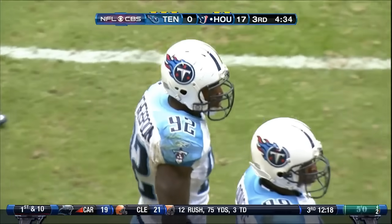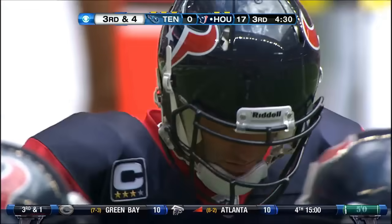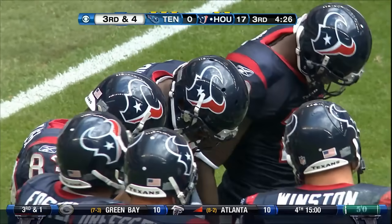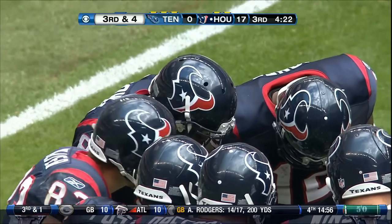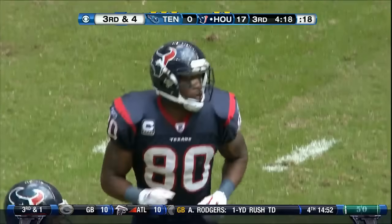We haven't seen Schaub look deep for Andre Johnson so far today. No, what they've done is they've moved him around. They put him in the slot, so slot receptions are usually the shorter ones. That's 8 catches now for just 55 yards for Andre Johnson, well below his normal average per catch.